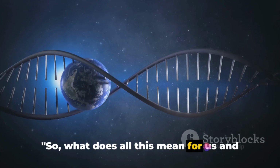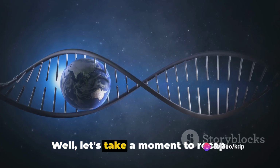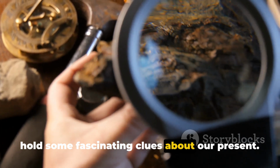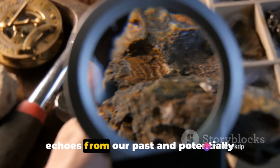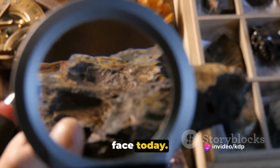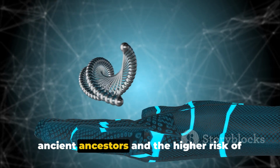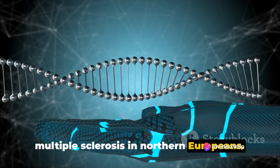So what does all this mean for us and our understanding of genetic diseases? Well, let's take a moment to recap. We've learned that ancient human DNA can hold some fascinating clues about our present. It's like a time capsule, preserving echoes from our past and potentially shedding light on the health challenges we face today. In this case, we've uncovered a compelling link between the DNA of our ancient ancestors and the higher risk of multiple sclerosis in Northern Europeans.